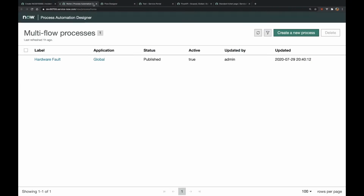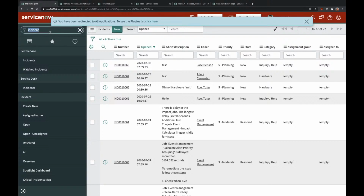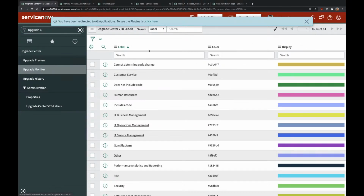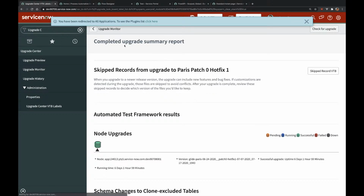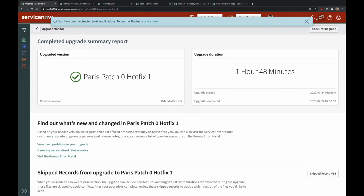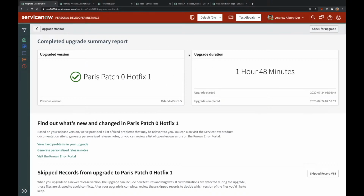What was next? We'll leave that one for a second. The upgrade center is also something that is new and pretty cool, especially for people who haven't done a whole bunch of upgrading, instance management, newer admins and devs and stuff. So they've changed the upgrade monitor page. Let me hide that. So it's a bit more of a responsive dashboard sort of thing.